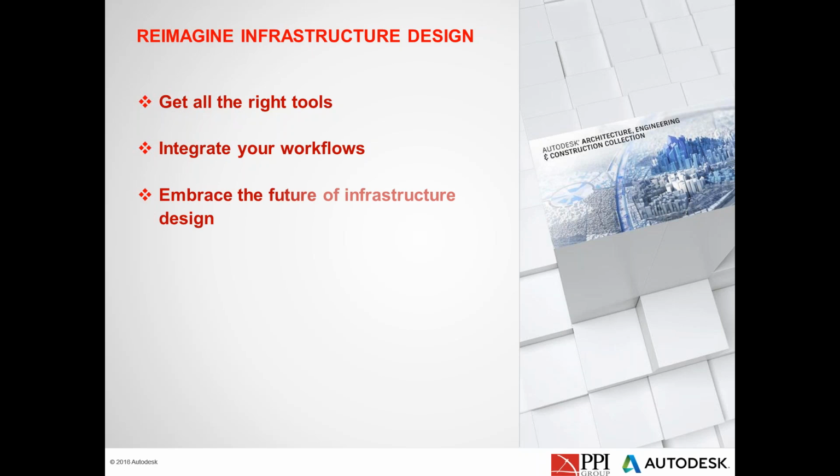Last, embrace the future of infrastructure design as it continues to evolve. Work seamlessly across horizontal and vertical elements of infrastructure projects, both combining CAD, BIM, and cloud computing to optimize designs and improve project delivery.